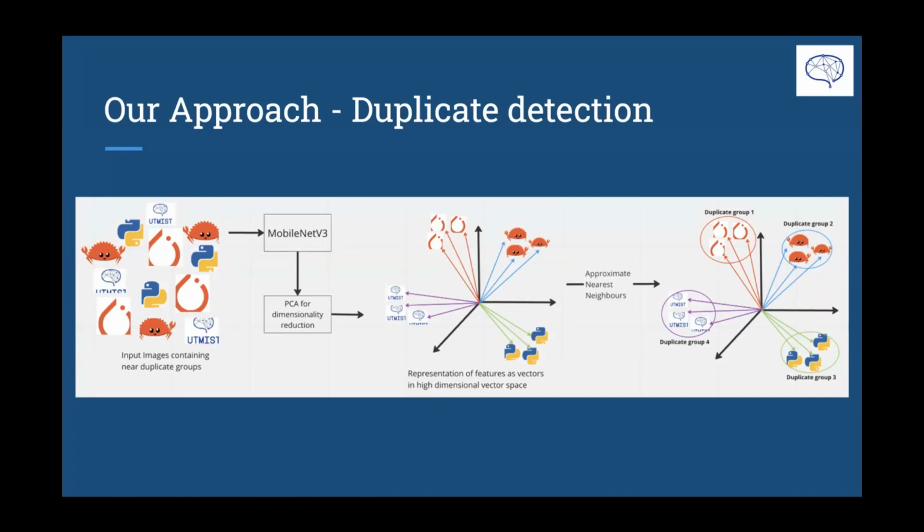So in this case, it was much easier to define some sort of similarity metric between different images, and then estimate a threshold value for that metric. So if two images had similarities above the threshold, we would consider them as part of the same duplicate group.